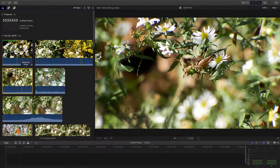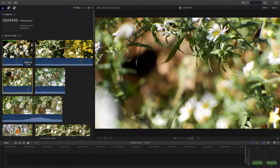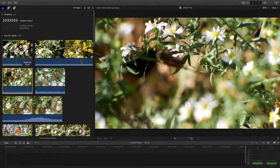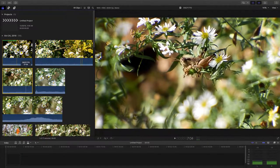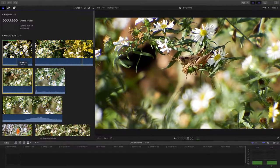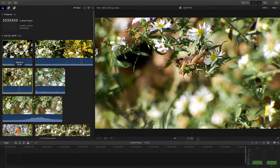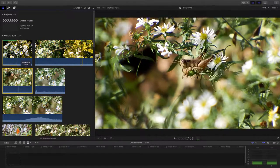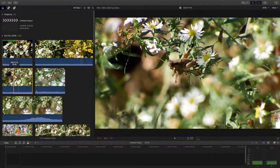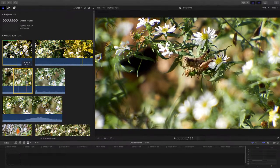If we review one frame at a time here, we get a better view of what he did, the preparation for takeoff, the use of the legs for accelerating out, you might say, the way he's looking around to see where he's going. All right, so let's mark off the in and out of that clip.